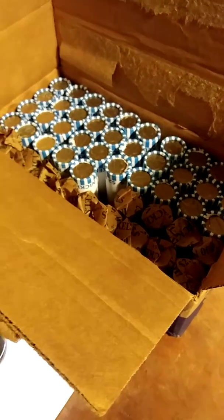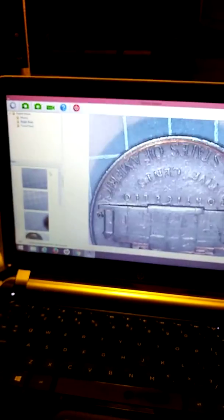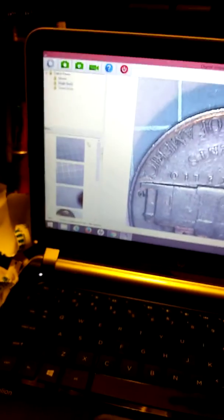Okay guys, as you can see we're on roll 15 right now, and I just pulled this out here, and it is a 1958. I have not looked for a mint mark yet, but as you can see right there, it is 1958. Now let's see if we can get a mint mark. And survey says, fingers in the way, we do have a mint mark, and it is a D, 1958 D. Alright, be back on the next one.